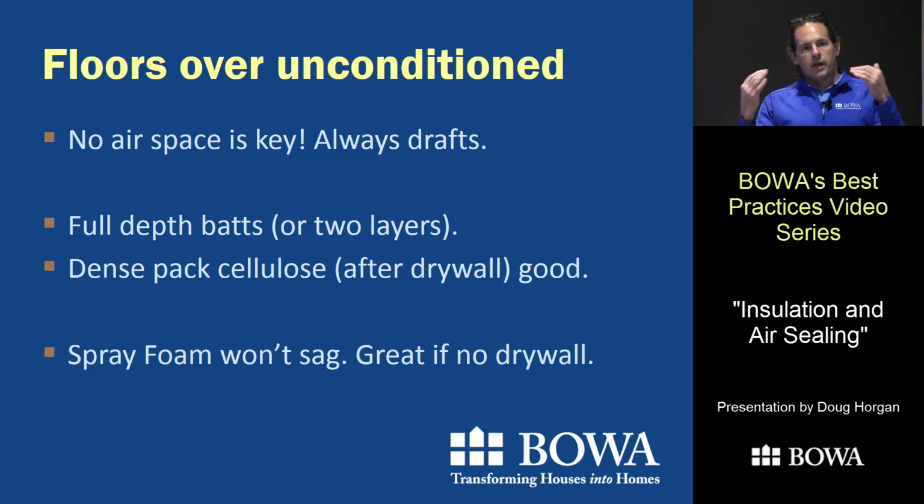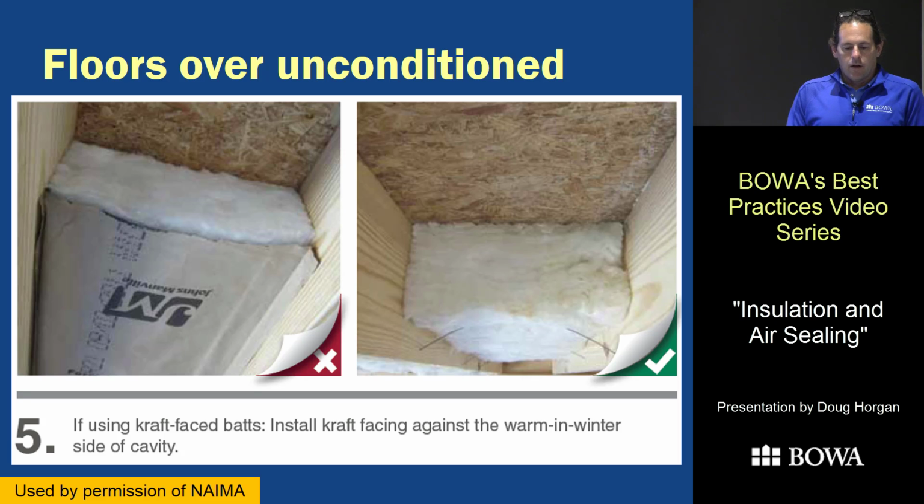And one thing we do use a fair amount of spray foam on these. The spray foam will stay stuck to the floor above, so that's a pretty good start. Especially if there's no drywall, that really might be the way to go, because there's nothing to really hold that bat up. Spray foam might be the way to go. And make sure the paper's facing the right way. Again, I have actually seen that.